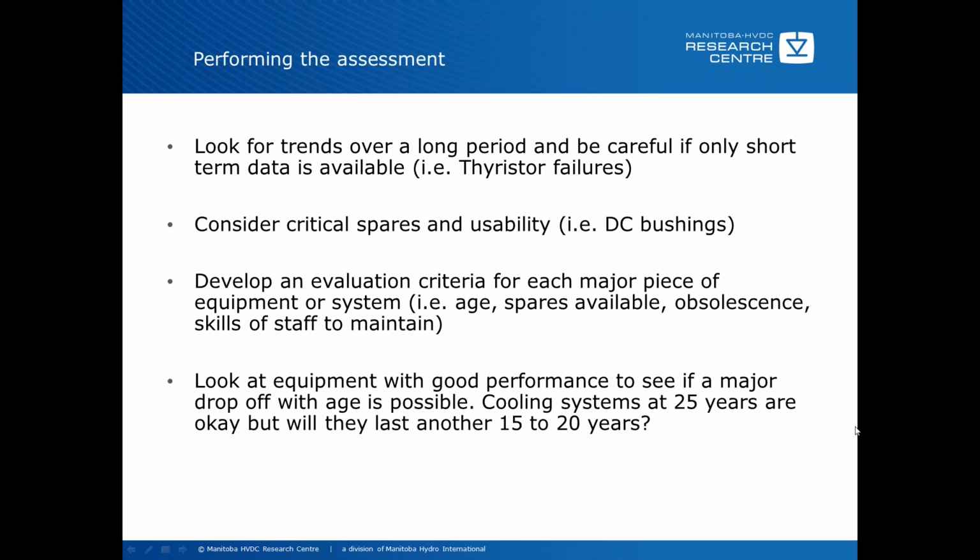And so you may decide at that point in time to replace them earlier, or to at least schedule a replacement down the road when they start to give you problems. But at least it should be part of the assessment process.